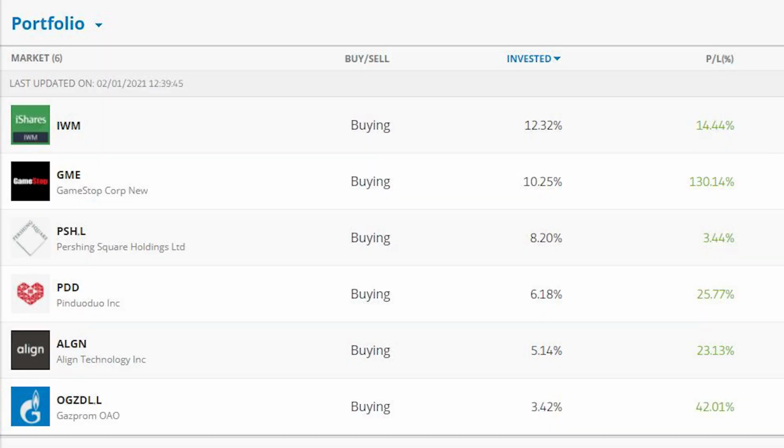Let's go over the portfolio. There are 6 open positions, and almost 55% of the portfolio is currently in cash. Before we get into each of the positions, I'd like to discuss the stocks that were sold off this month.